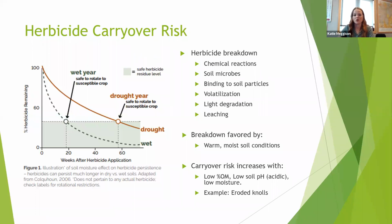especially on lighter land. So when we're looking at herbicide carryover risk, your herbicides are broken down by various processes, mostly by soil microbes, binding to your soil particles, chemical reactions, and then they can be lost through volatilization, light degradation, and leaching. These breakdown factors will be favored by warm, moist soil conditions, as most soil processes are. And then your carryover risk is going to increase with low percent organic matter, low soil pH, and low moisture, for example, eroded knolls and lighter soil types.